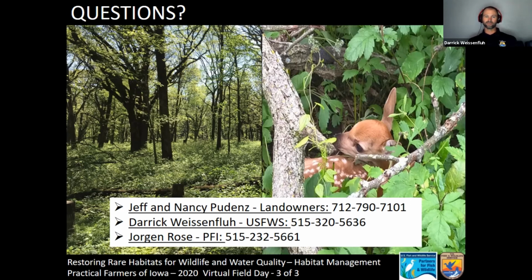You really can't replicate fire with mowing or other conventional mechanical type control. But we also need to find those resources and those people that have that ability to do that fire. And that's kind of where I feel like I come into play in terms of helping landowners find a way to get fire in the landscape if they want to do so. And I think it says a lot that people are asking about how they can get fire on the landscape, which is critical to maintaining prairie and enhancing it.